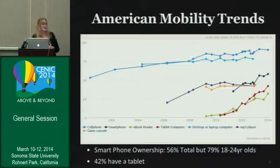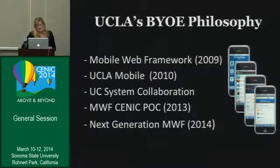42% have tablets, and I think that's up almost 10% from last year. So that area is growing, and it's not exactly replacing laptops immediately, but there are people who are predicting that's going that way. So that really is the background for why we think bring your own everything is the right way to go when approaching a mobile strategy.